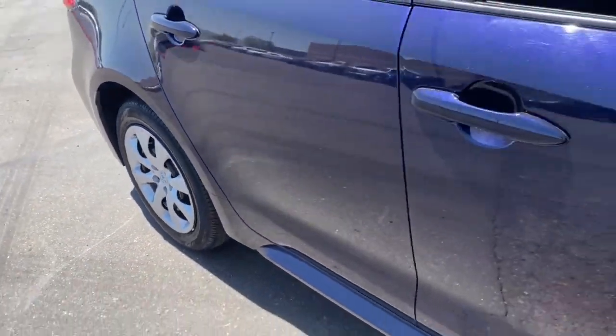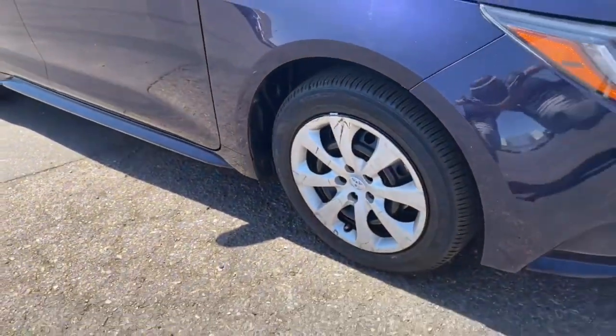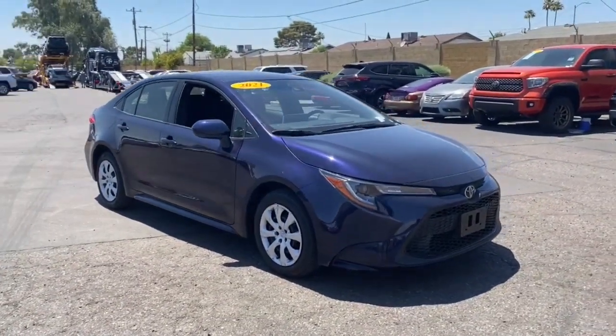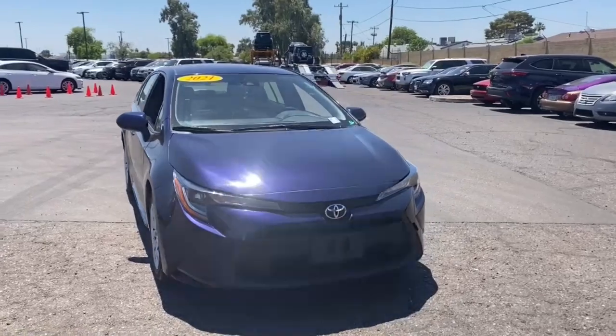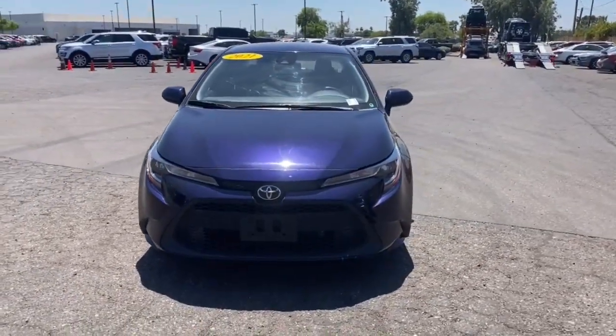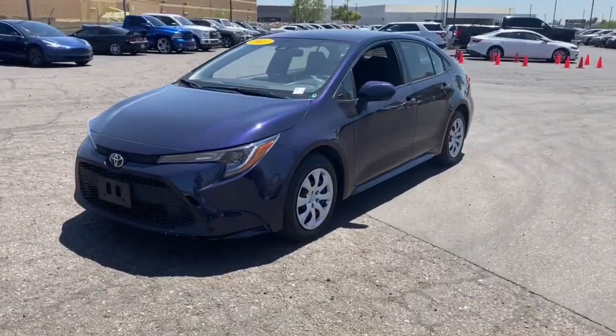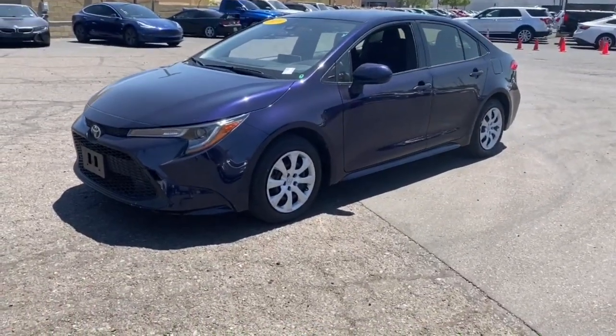These are just some of the great options this vehicle comes with: keyless entry, four-cylinder engine, backup camera, iPod, MP3 input, lane keeping assist, satellite radio, heated mirrors, adaptive cruise control, Bluetooth connection, Wi-Fi hotspot.